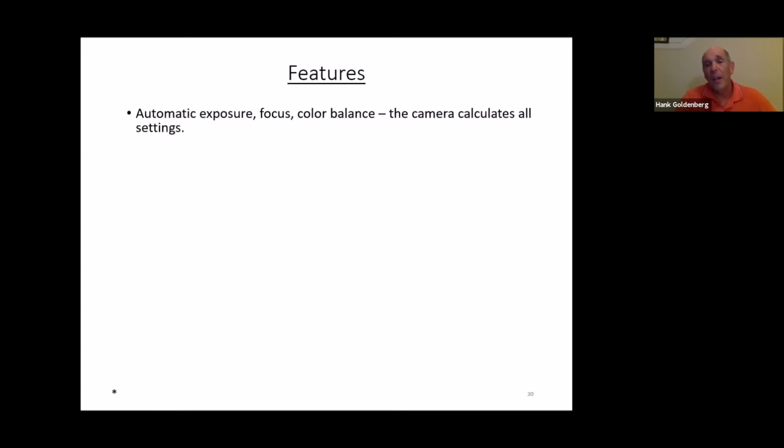Now the features, in a smartphone camera, a lot of it is done automatically. So the exposure measurement, the calculation of focus, the color balance, the camera does all the calculations and it does all the settings for you. So it makes it very, very easy. And usually it's pretty good at that. And there are some specific modes and scenes which I recommend you play around with.